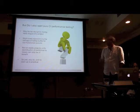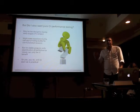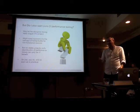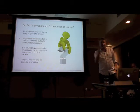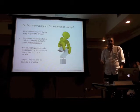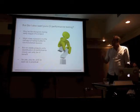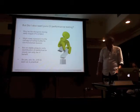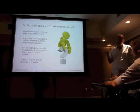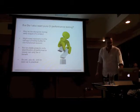Now that might be too disruptive during the early stages of the project. We see a lot of resistance to the idea that we should fail a build and not deploy because of a performance issue. People say, well, all the unit tests have passed, so we can put it live and we'll sort it out later. But going back to previous points, a performance issue can be more difficult to solve, so it's something you want to keep out of your code base. It's more important to keep out of your code base than a functional issue. If you've got your project stable, the earlier you can identify those issues, the better it is. So again, I say yes, you do, and you do it as soon as it's practical.